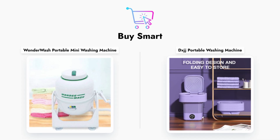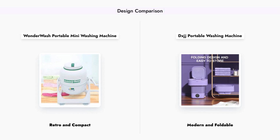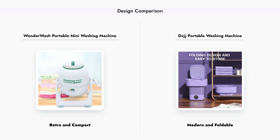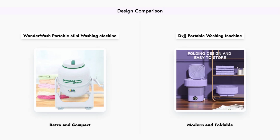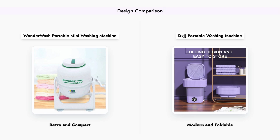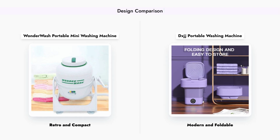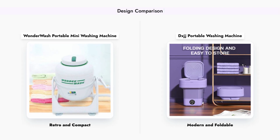we've got you covered. The WonderWash features a charming retro design that is compact and perfect for small spaces. It operates manually, making it a great choice for those who prefer a non-electric option. In contrast, the DXJJ portable washing machine boasts a modern, foldable design that is not only stylish but also functional, allowing for easy storage and transport. Both designs cater to portability, but they appeal to different user preferences.